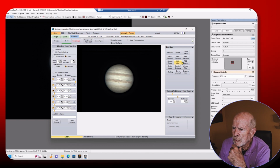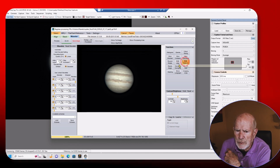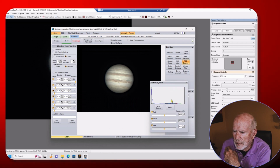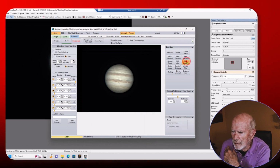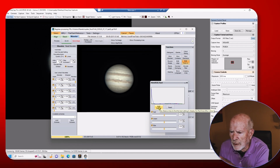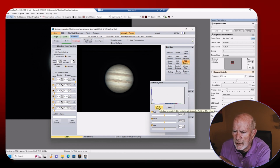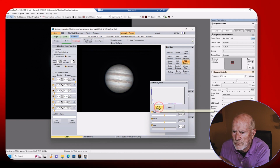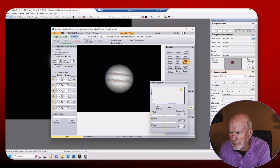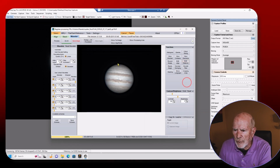Now let's align the colors. And this is over here. And see if I toggle that. Now it toggles on. Right here, auto balance. Watch this. Keep an eye on the planet. Okay, 1, 2, 3, go. Yeah, that looks pretty good. All right, I'm happy with that. All right, let's say do all.